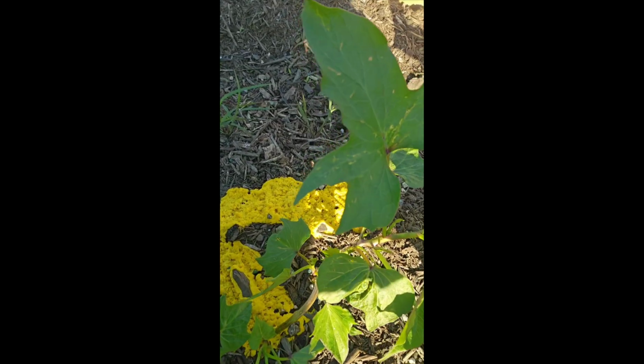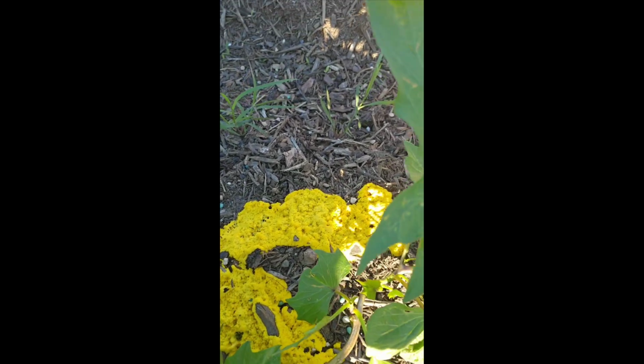I'm about to do my research because I want to make sure that it's nothing poisonous or dangerous in the bed with my potatoes. Okay, so if you know anything about that, let me know. All right, I am going to figure that out.